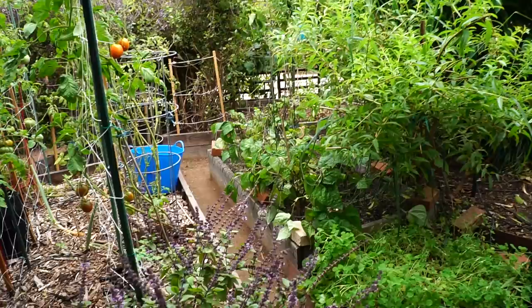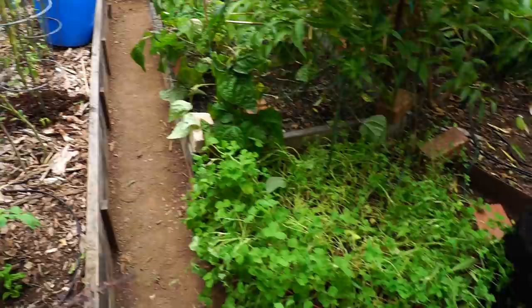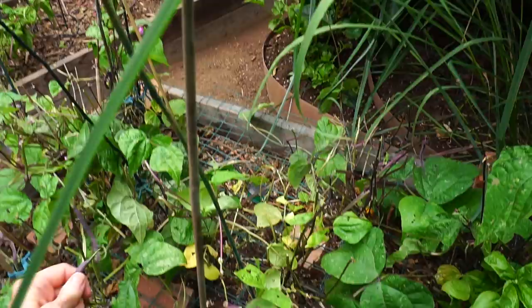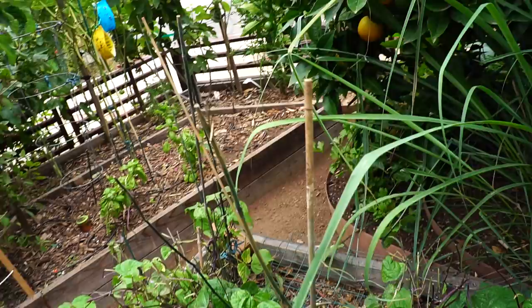This is what it looks like after cutting back the lemon verbena and cleaning up the beans. You know, I think beans are the slipperiest little vegetable because you can look at the plant from 10 different directions, go inside, and come back and see 5 more beans.